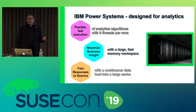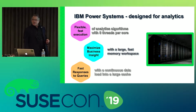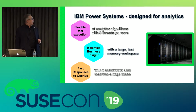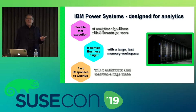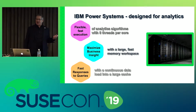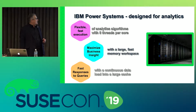Power Systems has some unique advantages compared to what I would say is more commodity x86 hardware out there. And so it's really designed in a lot of ways for enterprise class workloads. And to be honest, one of the things that IBM doesn't talk about a whole lot is that actually Power Systems have more processing capacity than mainframes do in a lot of cases. So we do have a lot of capability that doesn't get talked about.